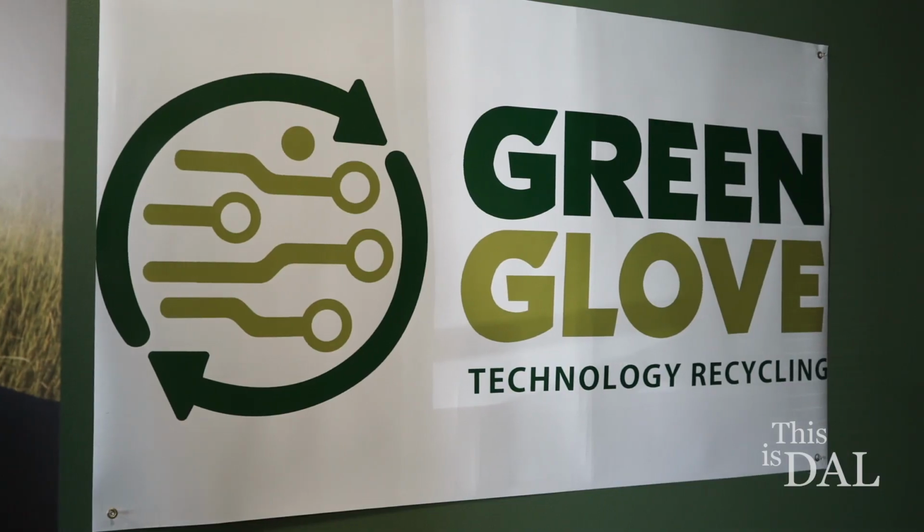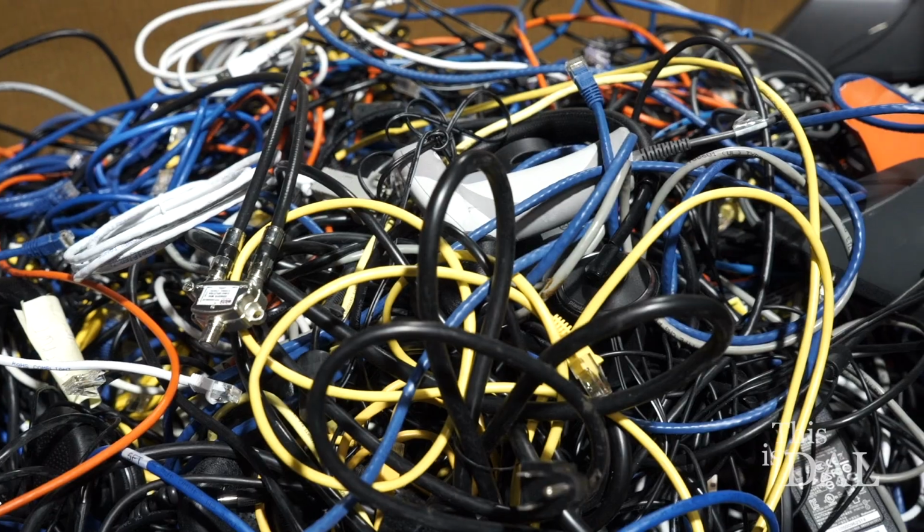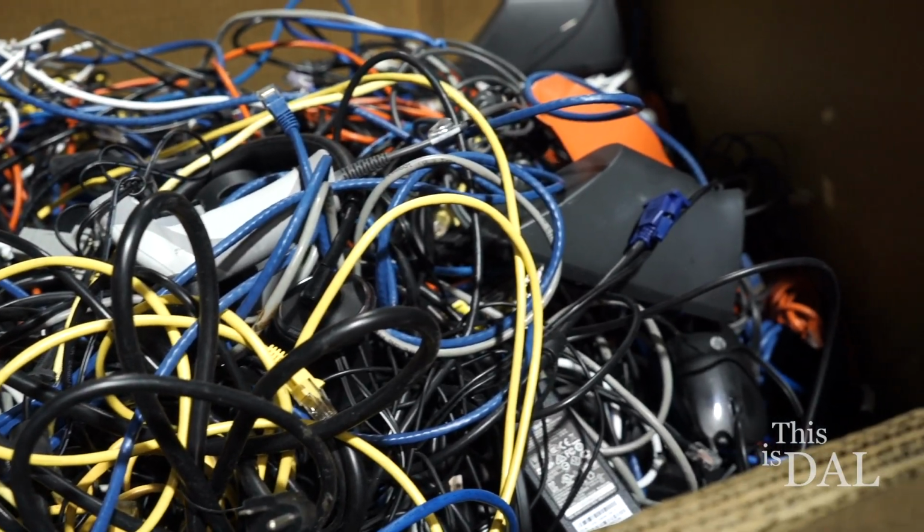What's different about Green Glove versus some of the other recycling companies out there? Green Glove, we're safe, secure, and professional. That's our motto, that's our tagline. Where a lot of recyclers will cherry pick certain items to be recycled, if you're scheduled for a pickup on that day, whatever needs to get recycled, we will clear out of your office space.